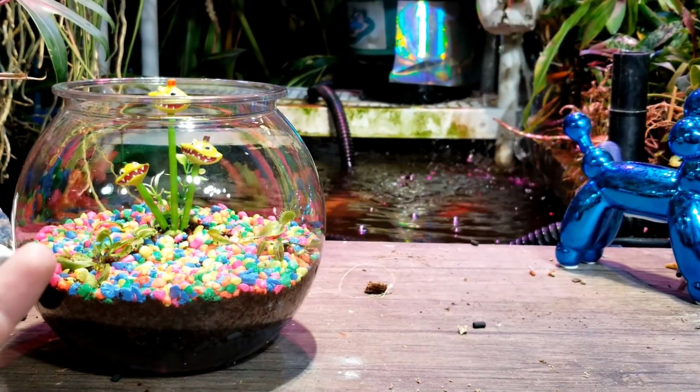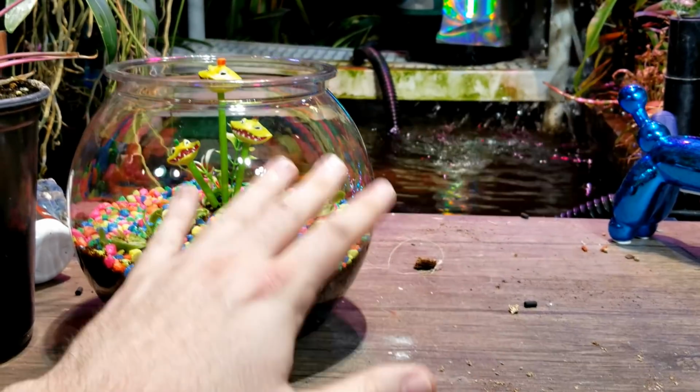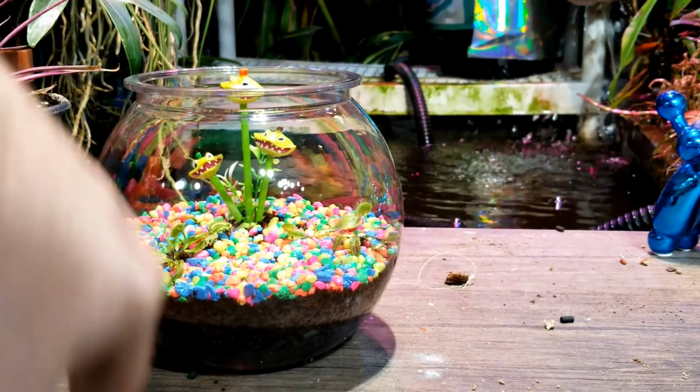Oh, I forgot to vlog while I was filming the video. Okay, so I used this colorful stone, I put this stuff right there, and then the flytrap. I just threw it together and made it happen. It'll be in a video in a few days.